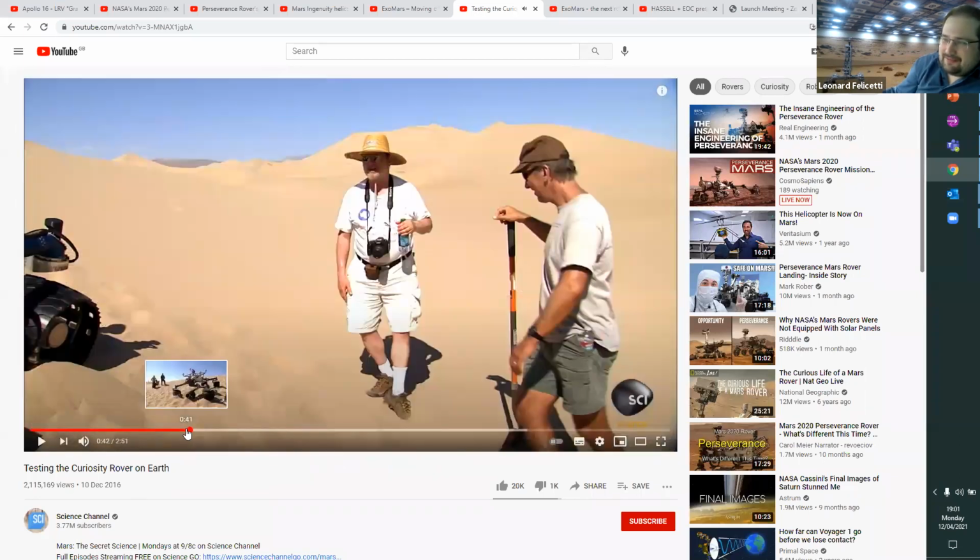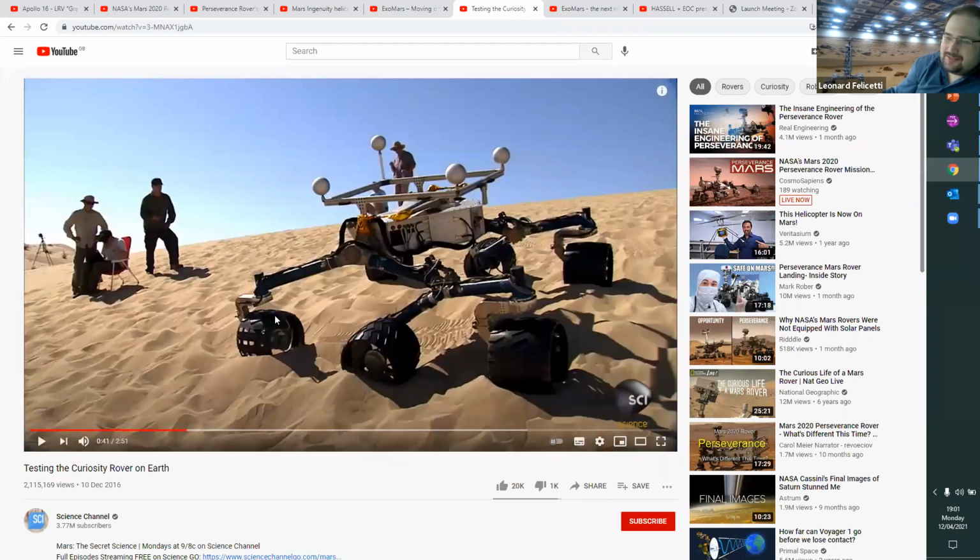One of the things I wanted to show you is this one. This prototype is similar to Curiosity, but of course weighs way less, just because the gravity on Mars is about 1/3 of the gravity of Earth. So they try to reduce the mass that is pushing the wheels on the surface, and this way you are reducing the friction that you can have from the soil.